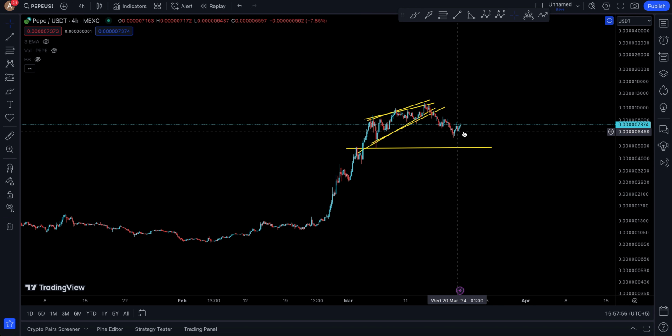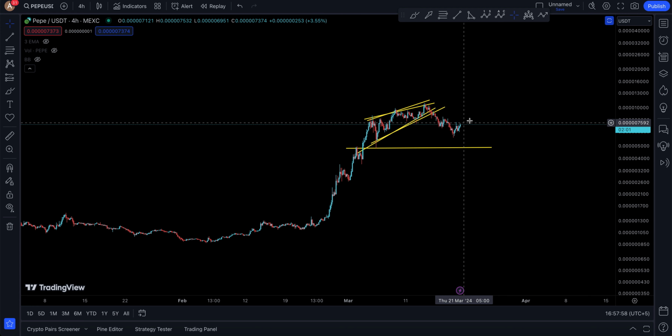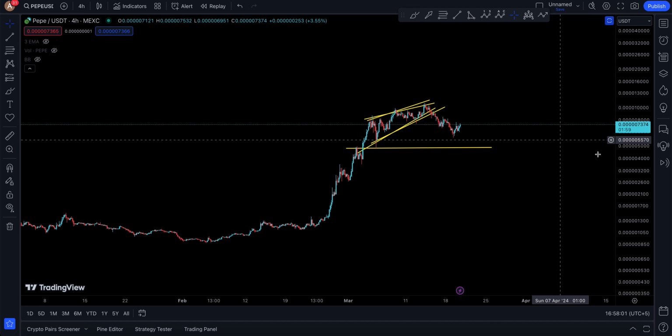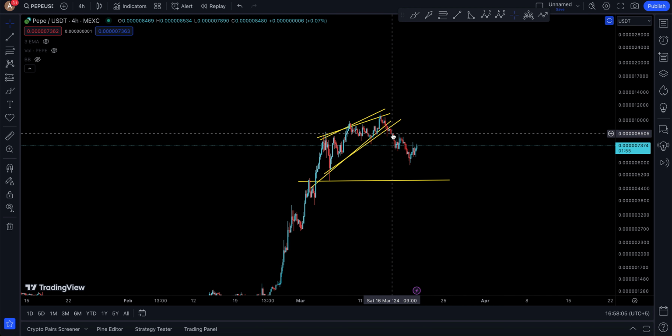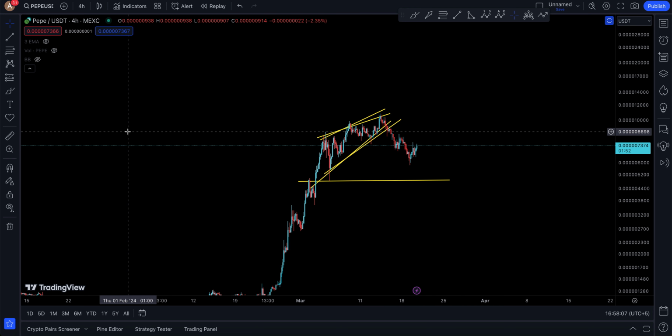So the market right now is kind of down a little bit. Pepe is also trading at 7374, but I think Pepe didn't really do that bad either. Considering how the market has retraced to the downside, this is not a very big retracement for Pepe.